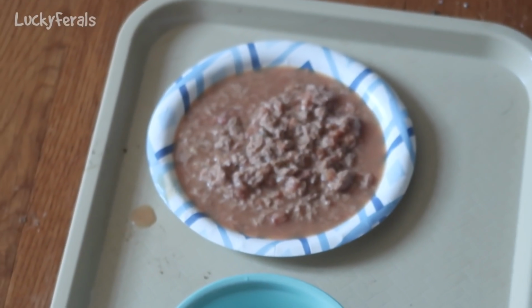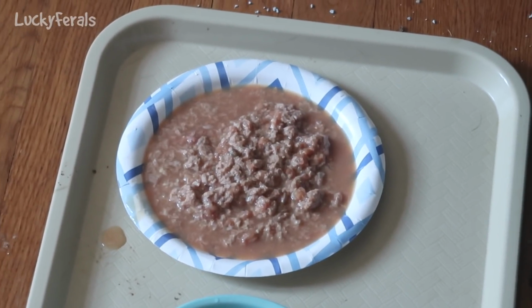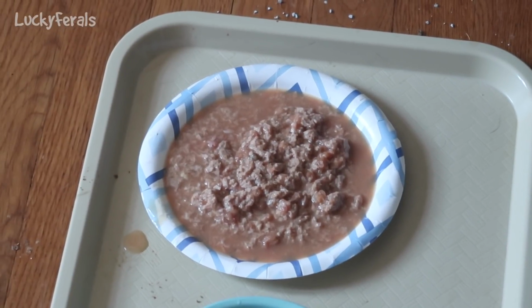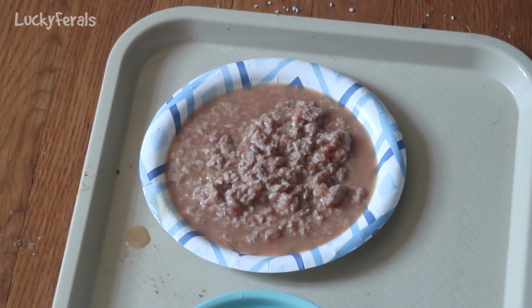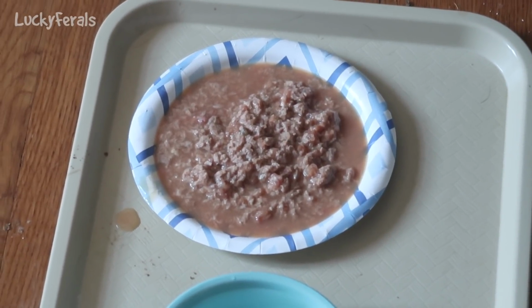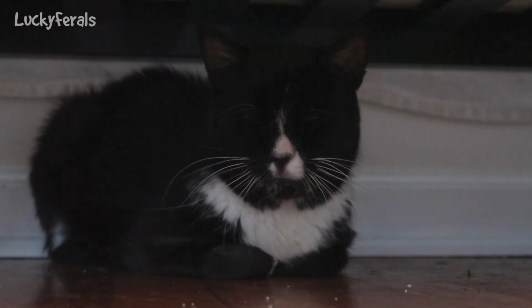It is 6:30 p.m. and I just gave Ditto a big plate of food. That's his entire dinner. So it's a scoop of homemade raw food and one of the Stella and Chewy's chicken patties. I mixed some homemade chicken broth in. Here's Ditto. He's hanging out under the day sofa.